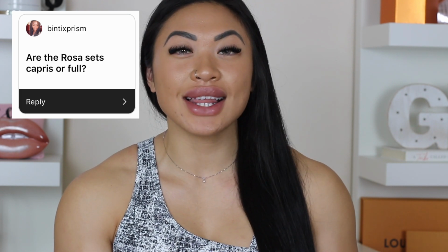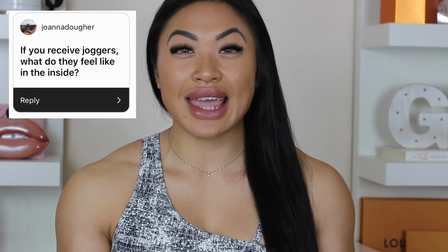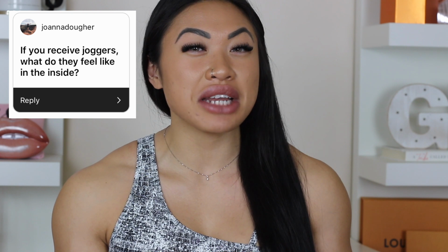For this question here, they are the full length. The only leggings that aren't full length would be the Vibe leggings. For this question here, the joggers feel the same inside as they do on the outside. There's no different or special material on the inside. So yeah, nothing different on the inside, same as the outside.